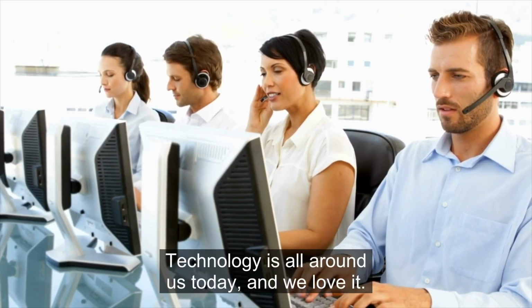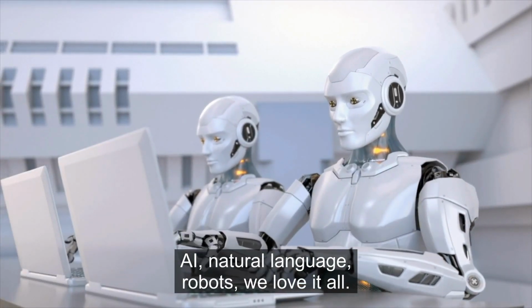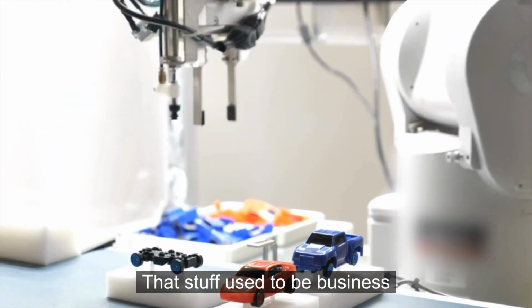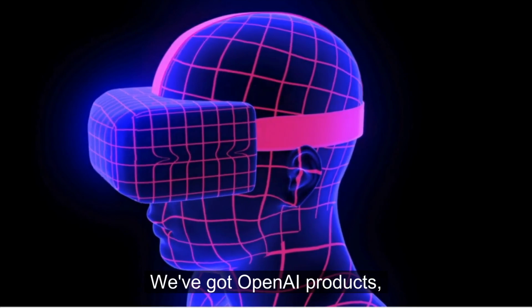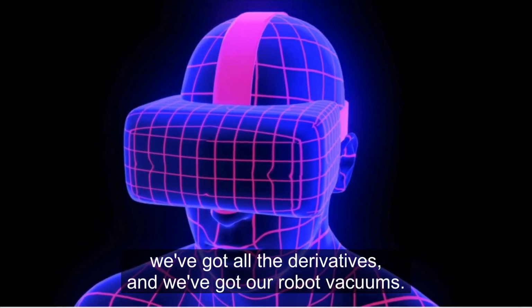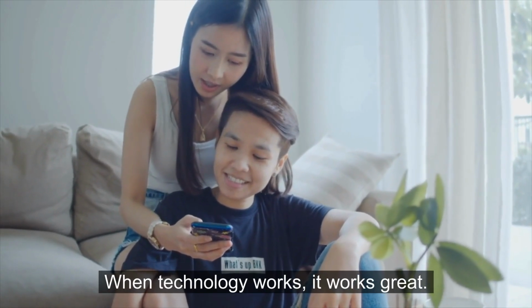Technology is all around us today, and we love it. AI, natural language, robots, we love it all. And that stuff used to be business to business, but now consumers are in the game. We've got OpenAI products, we've got all the derivatives, and we've got our robot vacuums. And when technology works, it works great.